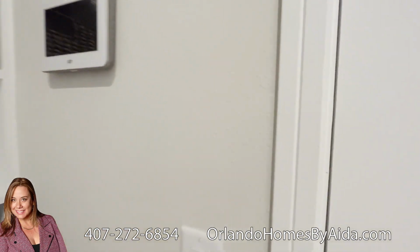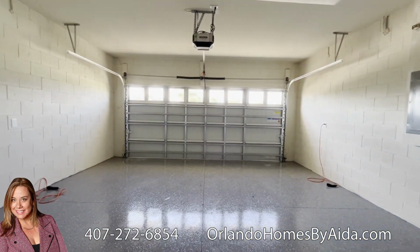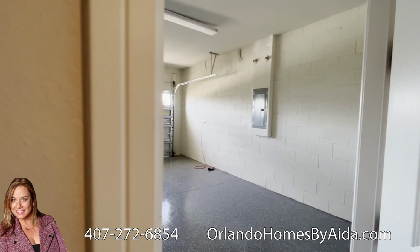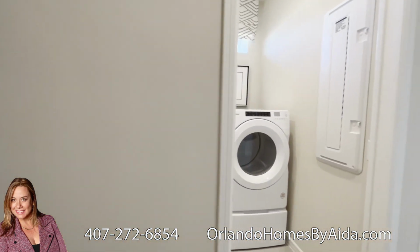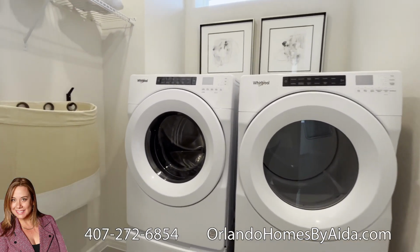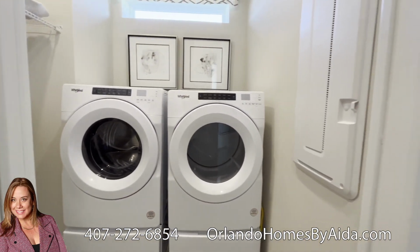1,579 square feet, and the base price at the moment of the video is $420,000. The HOA for the villas is $536 per month. It is a gated community located southwest from Orlando and just minutes from Disney. The builder offers 13 different floor plans for you to choose from.